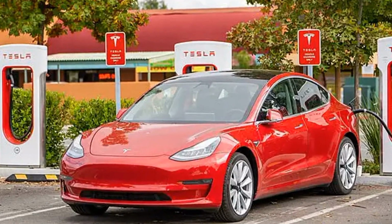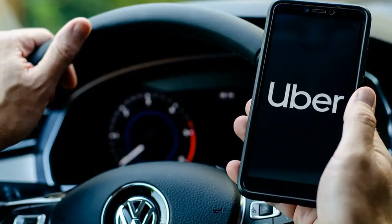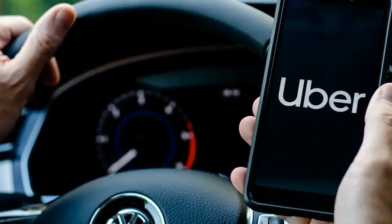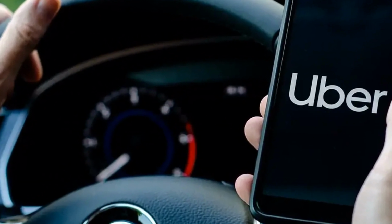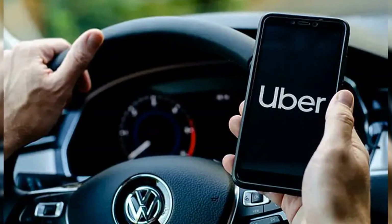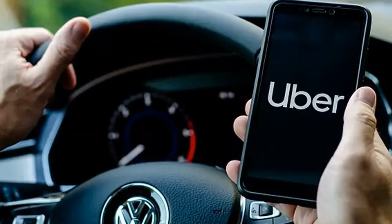EV vehicles accounted for 4% of Uber drivers' kilometers for the period, with Uber saying it was committed to eliminating tailpipe emissions by 2040. It comes as research by Pure Profile found more than half of Australian drivers intend to purchase a new car in the next year. Up to 30% said they plan to buy an electric model, 20% shopping for a hybrid car, and the other half sticking with petrol vehicles.